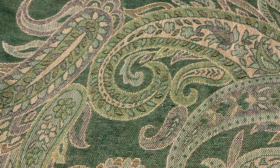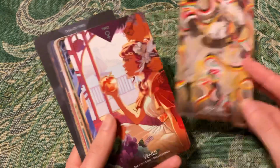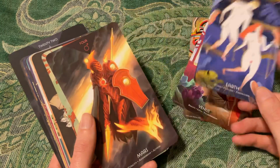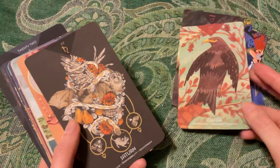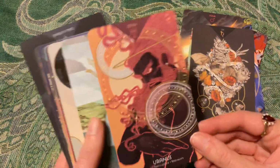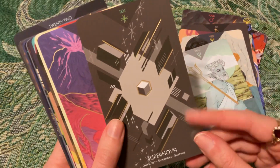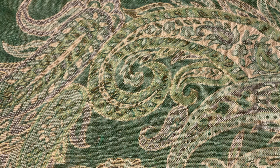And then the oracle is fairly small in comparison. But again, it has that same style of artwork, so you can read them together, combine them into one deck, or you can use this separately. It has planets and keywords, but it also has a few unique ones too, like supernova, nebula, and other celestial phenomena. Right, so that is Cosmos Tarot and Oracle.